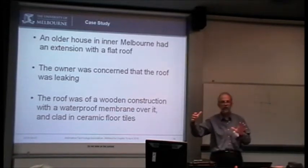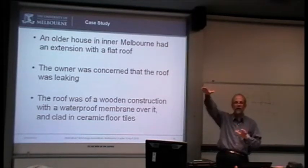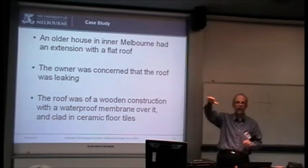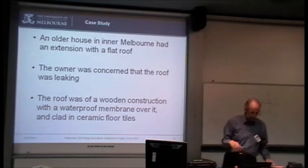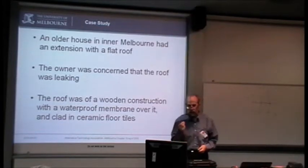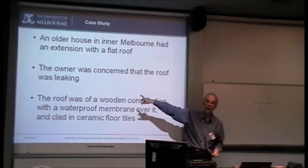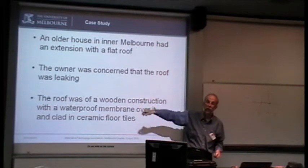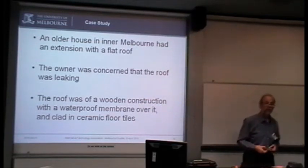It was just the nature of the extension, and this flat roof was also acting as a patio on top. So besides a normal flat roof, they then had tiles on it, ceramic tiles. The ceramic tiles meant that it was not going to be possible to do the survey from on top. I could not check for leaks on top like we were looking at the one with the bitumen before. Ceramic tiles just make that almost impossible for this application.